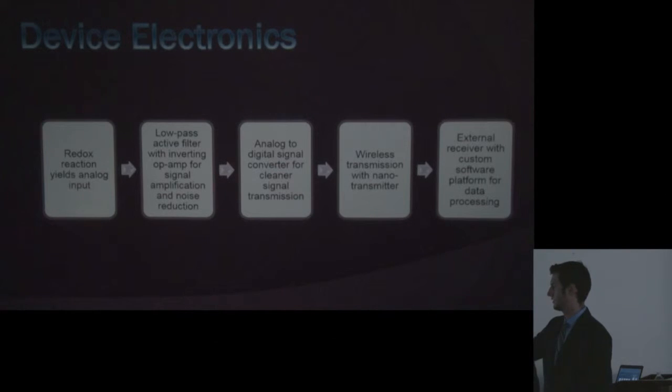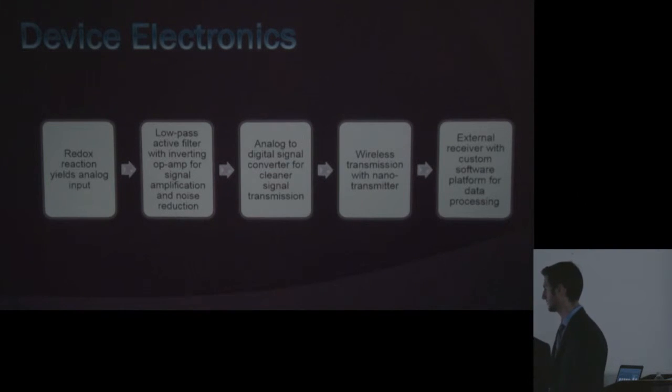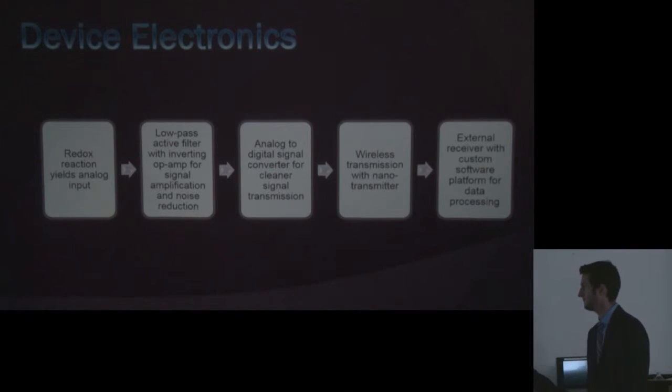So the neural signals will yield a redox reaction analog input, which we will then pass through a low-pass active filter with an operational amplifier to amplify the signal and reduce noise. And then we'll convert this analog voltage signal into a digital signal to help with the eventual transmission of the signal through a nanotransmitter, which will be picked up by an external receiver that will have software to analyze the data.